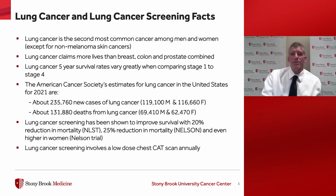The 5-year survival rates, when you look from stages 1 to 4, obviously they're much better at stage 1. At stage 1, it's roughly anywhere from 55 to 60%, depending on what study you read, and stage 4, 5% at best. So obviously the earlier you detect it, the better the chance of the patient having a better outcome.